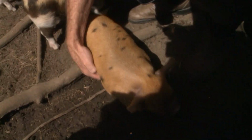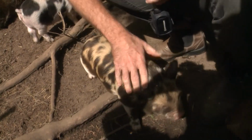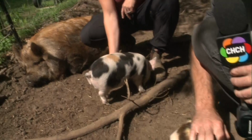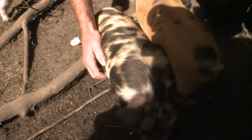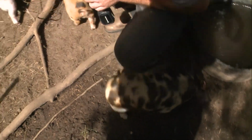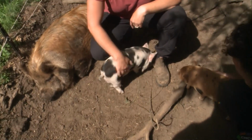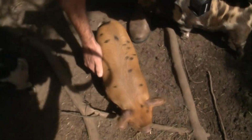Can I pick them up? I wouldn't pick them up just because they'll squeal and Mommy will get kind of mad. I don't want to get Mommy mad. But they like belly rubs as well. Do they? You'll see, they'll kind of stretch out like a cat, and then they'll roll over eventually. Oh, there you go. How old are these guys? They're 3 weeks. Oh my goodness. So she just had the 3. It's a fairly small litter, but she's, again, a great mom.